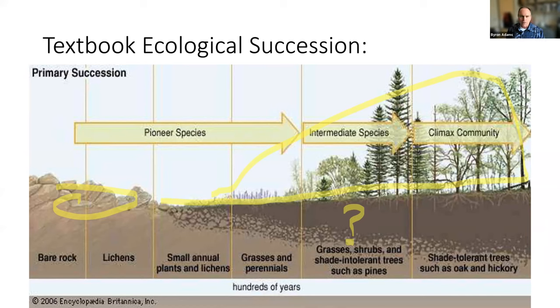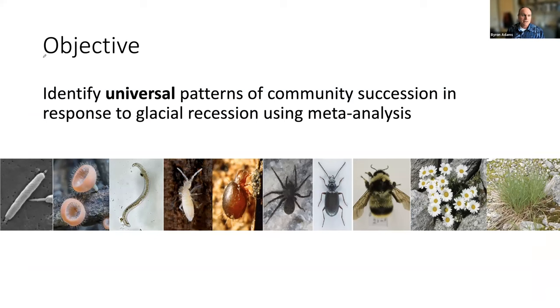And so what we wanted to do is to identify universal patterns of community succession using meta-analysis. So what we're doing here is we're taking all of the published research that looks at ecological succession in response to glacial recession, and then seeing if we can identify universal patterns or trends that are common across all of these studies that have been done thus far.